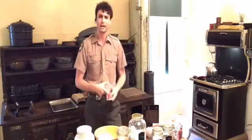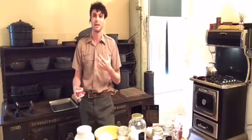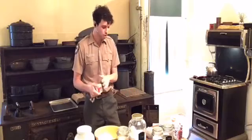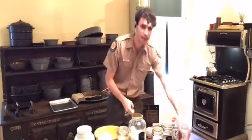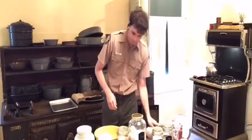Okay. Now, substitutes for baking powder and baking soda, really we're talking about substitutes for leavening products. Some things you can use would be plain yogurt, buttermilk can work, lemon juice, whipped egg whites, vinegar. These are all things that can be substitutes to add some volume to your baked goods.